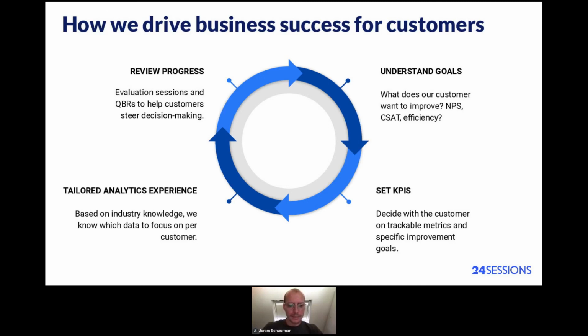So lastly, I talked about the data we gathered through 24sessions and how we enable our customers to consume the data that is relevant for them. So how do we know what data is relevant for each customer? Well, we, at the start of a project, make 100% sure that we understand the business of our customer. So this is really the most important thing, that we really understand what they're doing, what their objectives are. And together with them, we state objective KPIs that we can then track with our data insights.